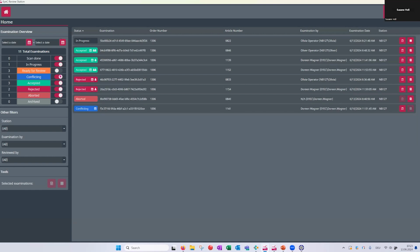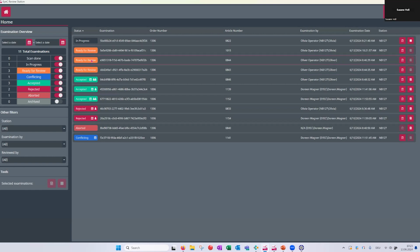We can select which kind of inspections or statuses I want to see. So we have ready for review. This is the overview of what I, as the second person, have to do. In process means someone started the examination, but it's not finished with the electronic signature. Then we have the accepted, rejected, and accepted and rejected examinations.